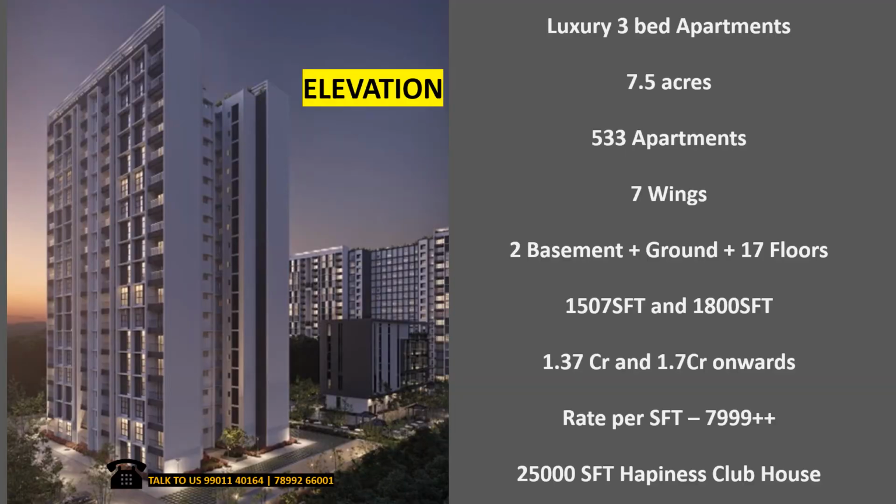And now talking about the project per se, this is the elevation what you see here. Sentosa is coming up with 3-bed luxury apartments spread over 7.5 acres, and it's in 7 wings or 7 towers per se. Now, what is important to understand is there is going to be only one Sentosa, and only 533 select few can make it up to that. Are you going to be that? You got to decide it.